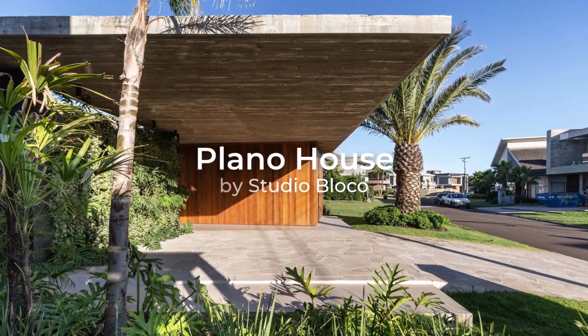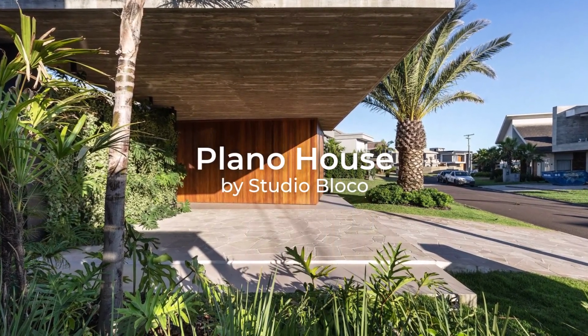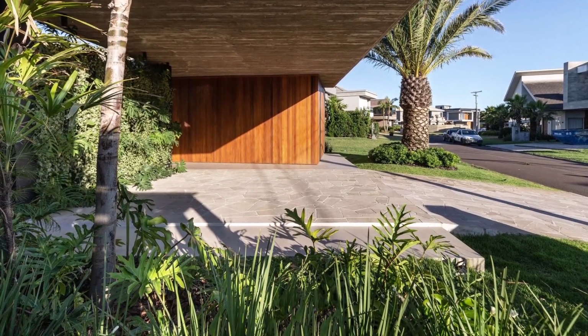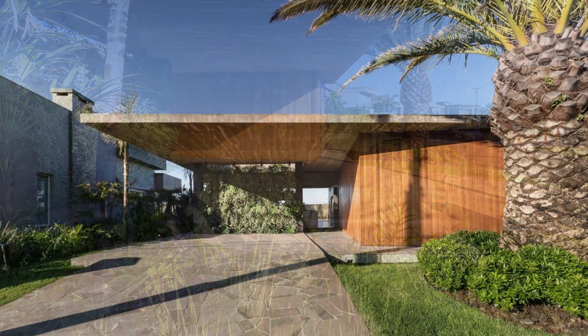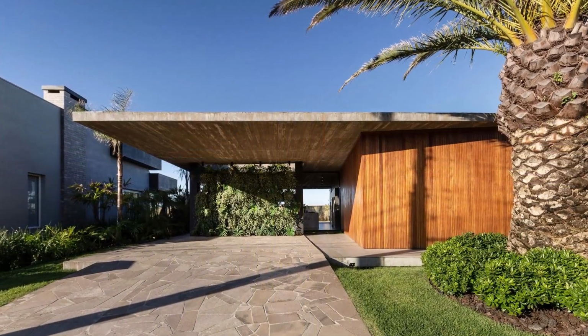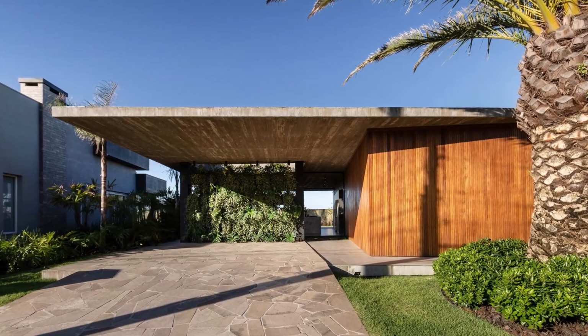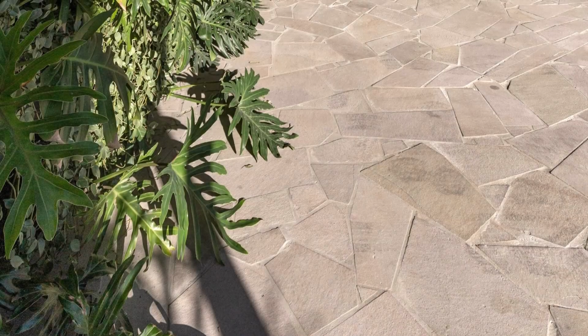Escape the ordinary and step into Casa Plano, a stunning beach house designed for relaxation and connection. This isn't your average vacation home filled with unnecessary extras. Casa Plano is all about maximizing comfort and creating a space where families can truly unwind.